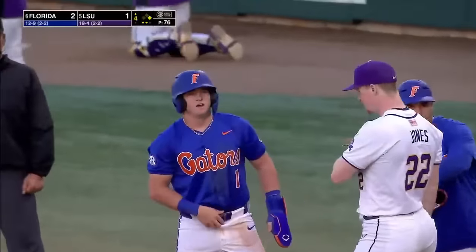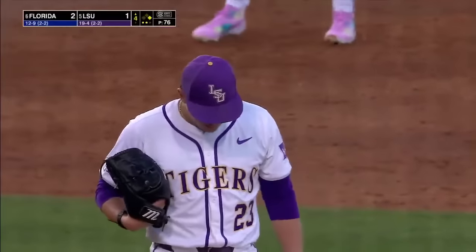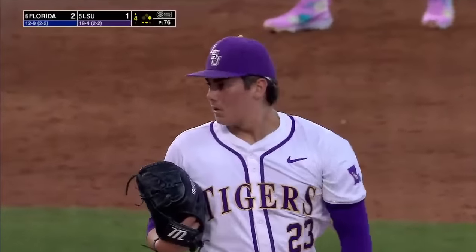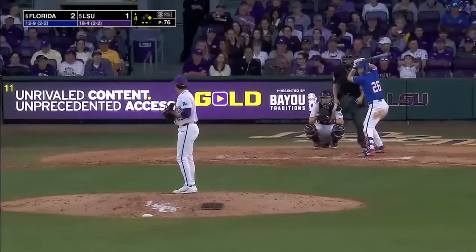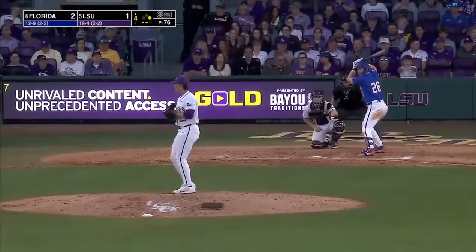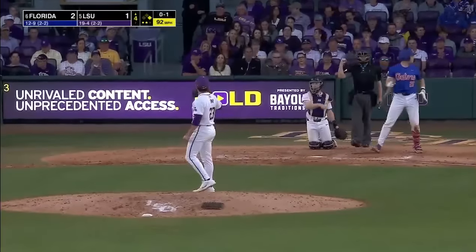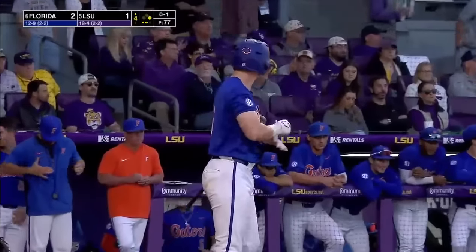Jump walked the bases loaded. The Gators got a run on a 6-3 double play. And Dale Thomas, first ball swinging, smashed one up the middle. That's the first base hit of the game for Florida. Tanner Garrison is a bit behind that pitch.